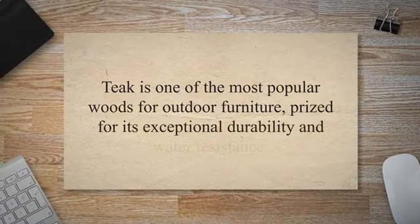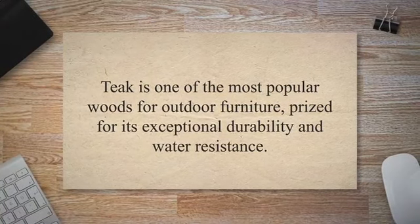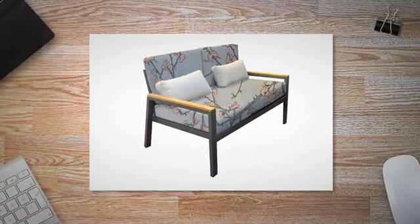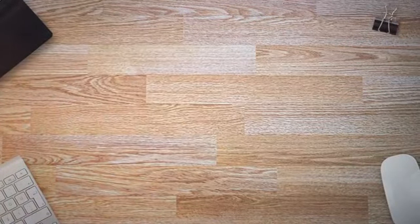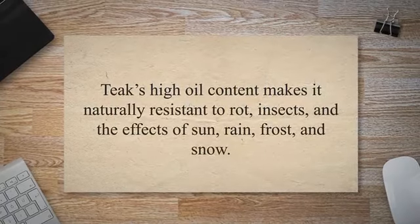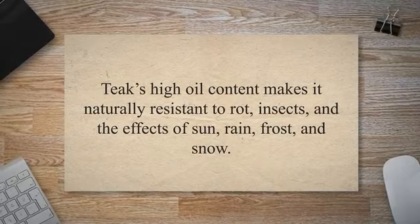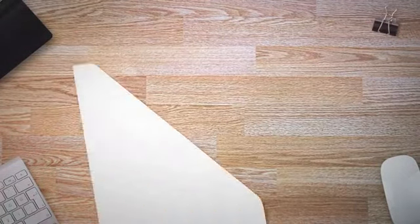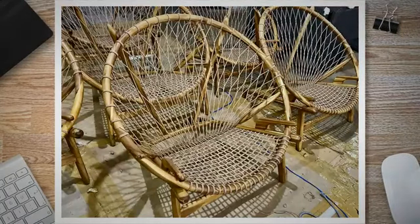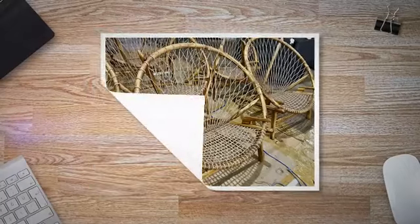Teak is one of the most popular woods for outdoor furniture, prized for its exceptional durability and water resistance. It is native to South and Southeast Asia and has a rich, golden brown color. Pros of teak wood. Teak's high oil content makes it naturally resistant to rot, insects, and the effects of sun, rain, frost, and snow. It doesn't warp, crack, or become brittle, which ensures long-lasting furniture. Its luxurious look and minimal maintenance requirements further enhance its appeal.